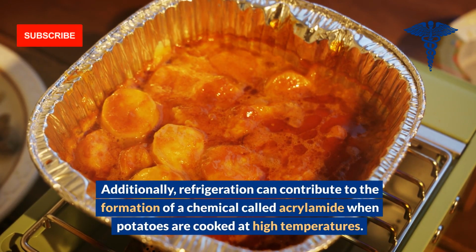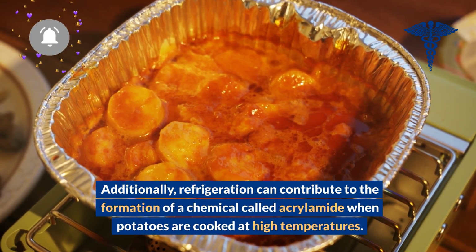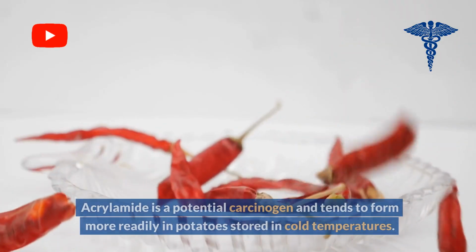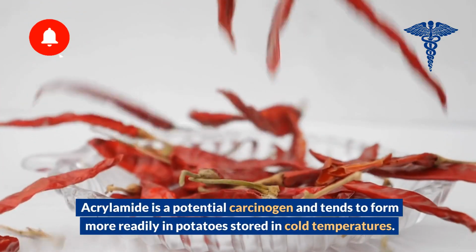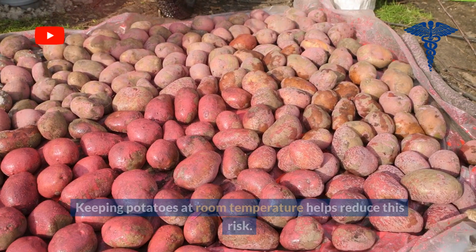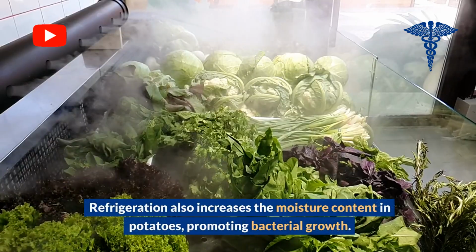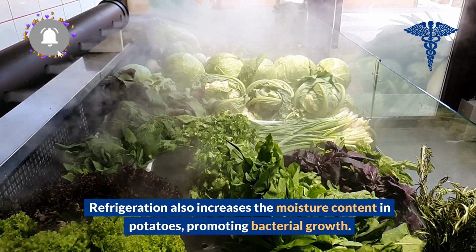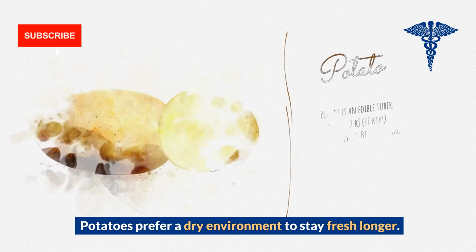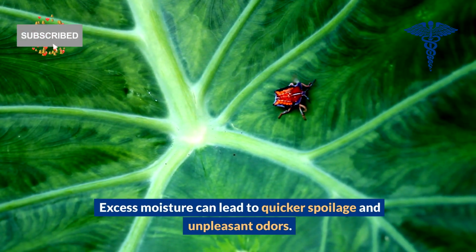Additionally, refrigeration can contribute to the formation of a chemical called acrylamide when potatoes are cooked at high temperatures. Acrylamide is a potential carcinogen and tends to form more readily in potatoes stored in cold temperatures. Keeping potatoes at room temperature helps reduce this risk. Refrigeration also increases the moisture content in potatoes, promoting bacterial growth. Potatoes prefer a dry environment to stay fresh longer. Excess moisture can lead to quicker spoilage and unpleasant odors.